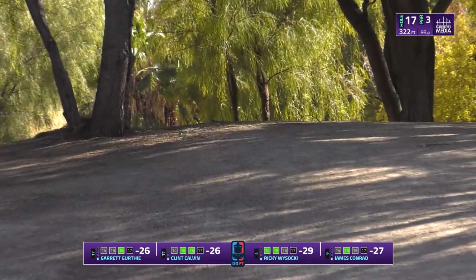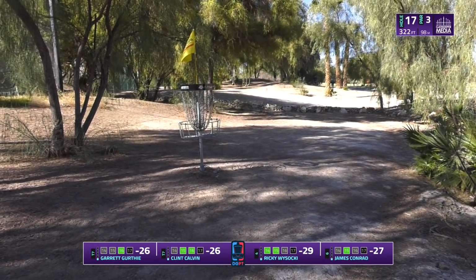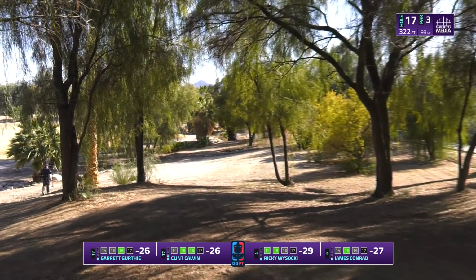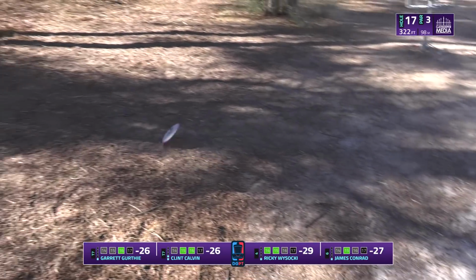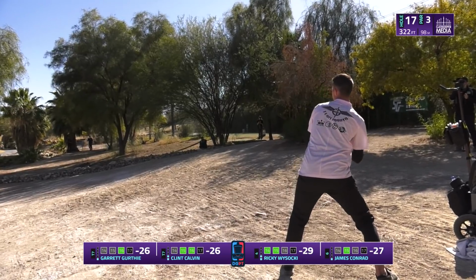That's going to be a flippy disc from James, and it is moving. That's a high-level shot to attempt. Yeah, that tree on the left really gets in the way of that flip-up turnover. And Clint with a great sidearm. Should be a nice tap-in par.